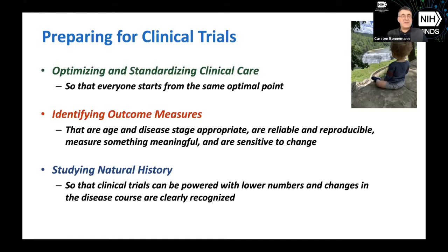Next, we need to identify outcome measures, and the outcome measures are measuring tools to say, convince ourselves, convince our patient population, convince the regulatory authorities that we're actually doing something that changes the disease. For that, we need to have objectifiable outcome measures that are nonetheless meaningful for the disease. And these outcome measures have to be designed so that they are age and disease stage appropriate.